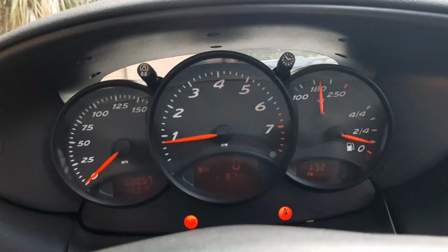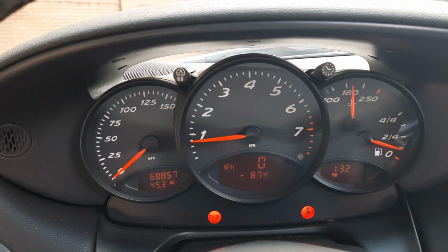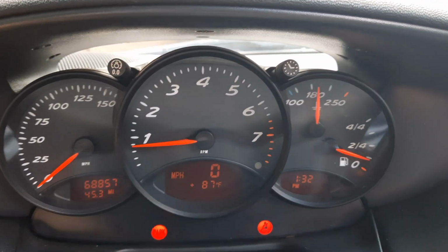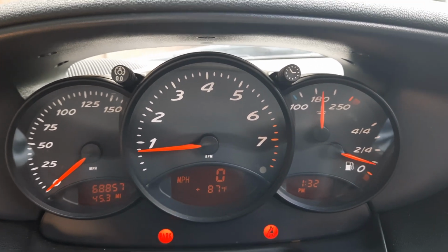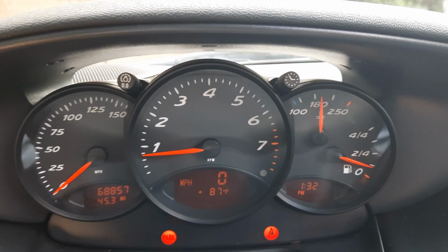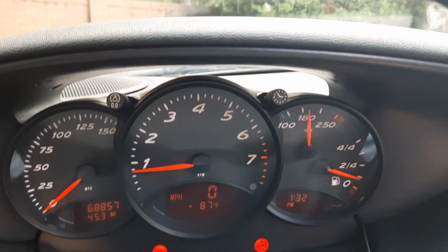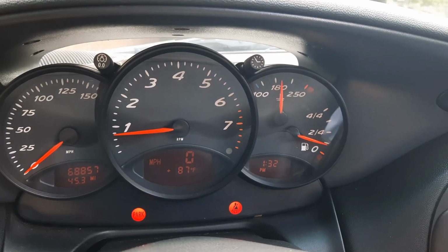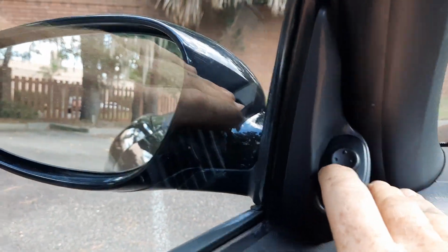Alright, turn our lights off. So like I mentioned, there's not a whole lot in these cars. You can tell the backlights come on there. You can see them. Turn signals. Wipers. No cruise, no onboard computer. Check the horn. Check our mirrors.